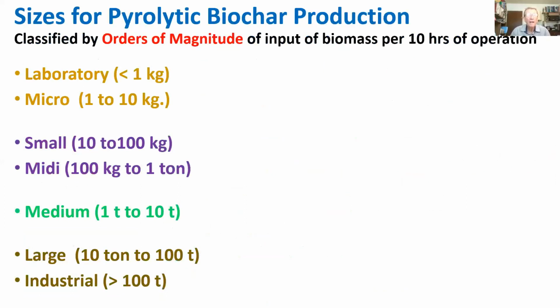I've classified the biochar production techniques by orders of magnitude. The IBI used a similar way here, but they did not have each order of magnitude with its own separate name. So under a kilo, that's something in the laboratory. The micro is from 1 to 10, small 10 to 100 kgs, midi 100 to a ton, and then we've got the medium, and then the large ones, and then the over 100 tons. And this is defined as the input of biomass in 10 hours of operation.